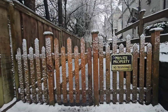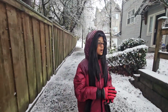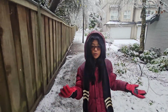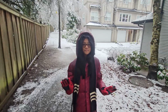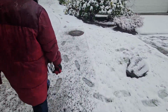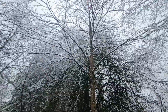In the back area of the complex, it's not that snowy because there are lots of trees. The snow got on the trees but didn't get down. I'm gonna do a night view later of the complex and see how it looks with the lights and the moonlight. It looks very pretty. Just trust me, it looks awesome. There's lots of ice here. Very cool. For some reason, there's lots of puddles on the ground, and the trees look very pretty too.